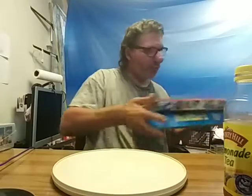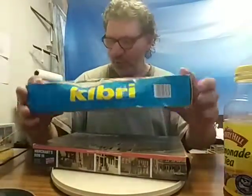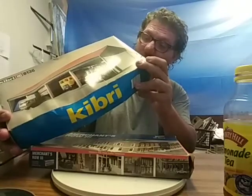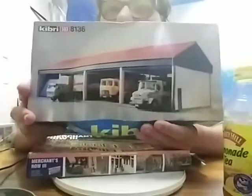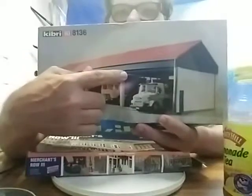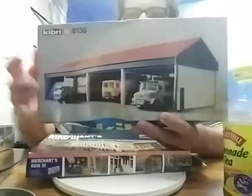Going into more kits, we'll go ahead and do this one. This is one of them that I actually was really interested in because it has opening, let me get the big picture, the opening garage doors. I don't know if you can see that or not. It does come out and roll down, I believe.